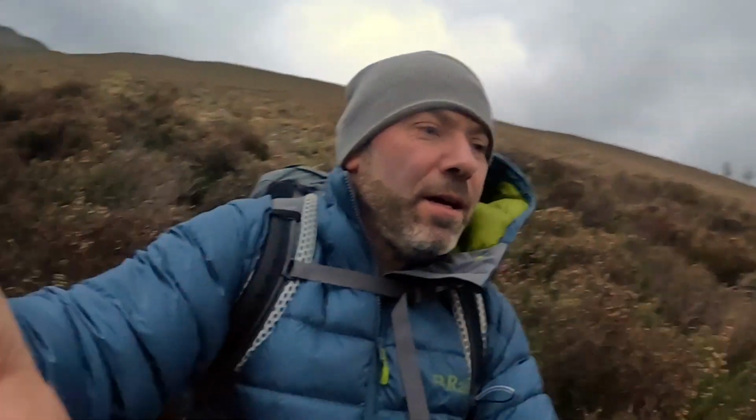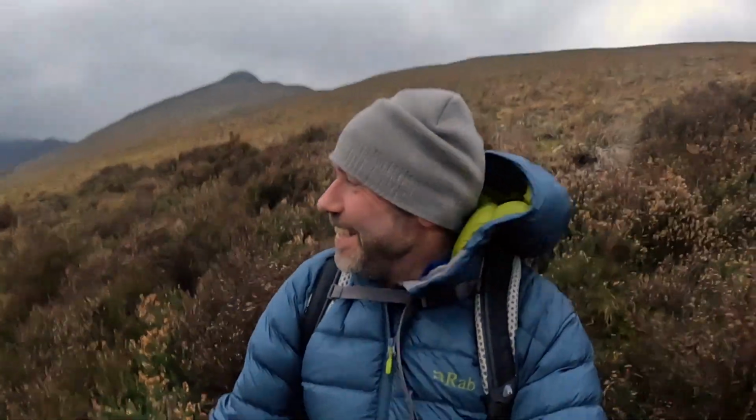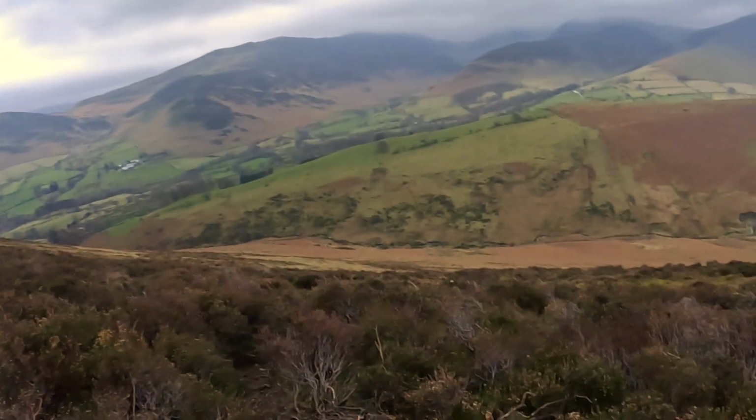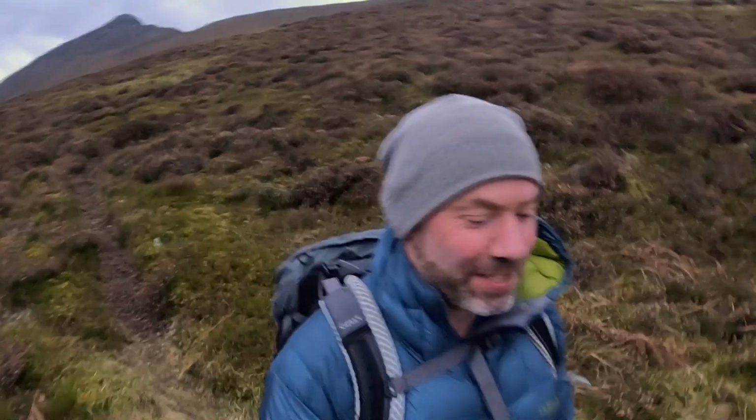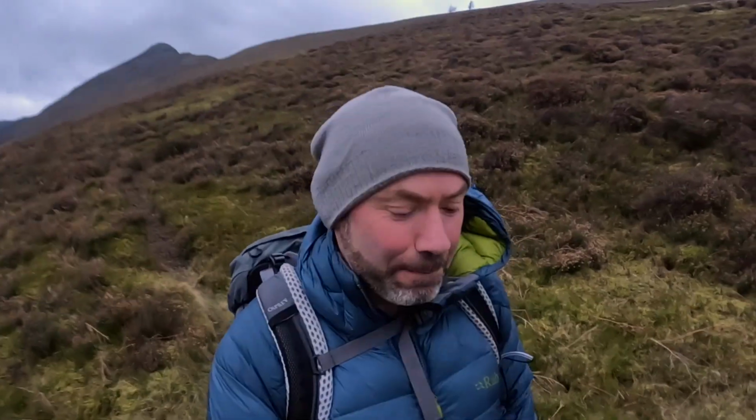Close-up shot of the heather there. Oh dear. It's kind of relaxing in a weird way. Weird impending doom kind of way. But I'm not far off the bottom. I'm about 200 yards, 300 yards off. So I think I'm out of danger now. So I can talk to you a little bit.